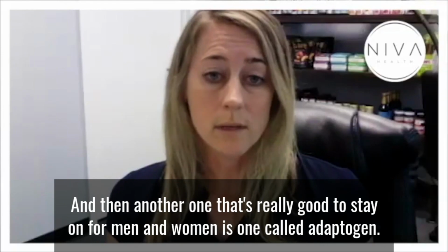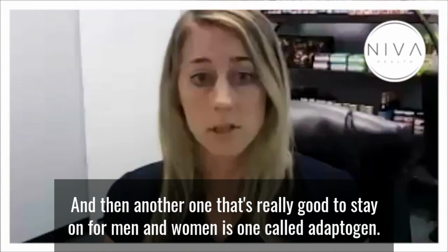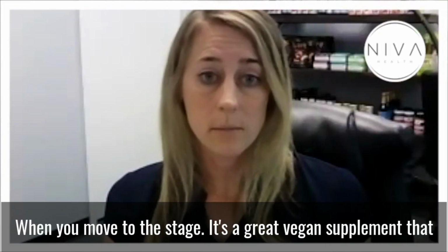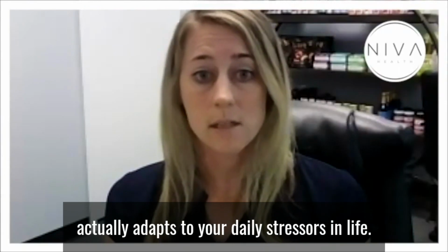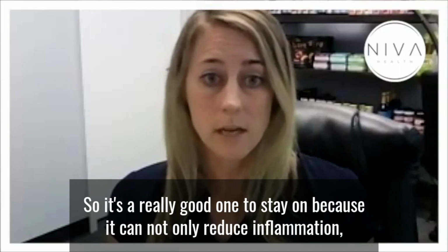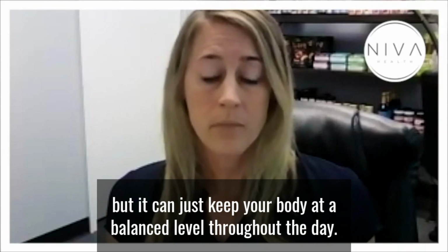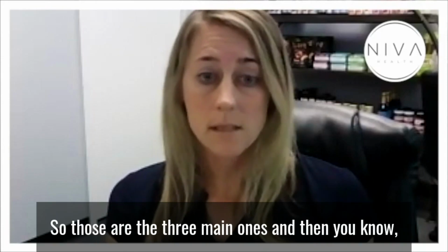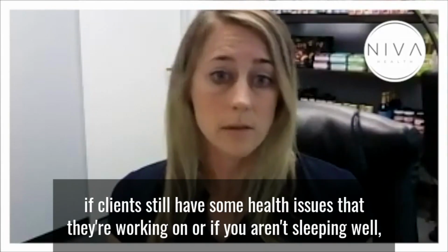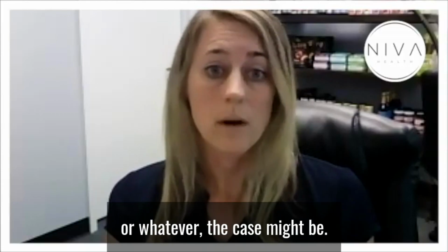And then another one that's really good to stay on for men and women is one called Adaptogen when you move to this stage. It's a great vegan supplement that actually adapts to your daily stressors in life. So it's a really good one to stay on because it can not only reduce inflammation, but it can just keep your body at a balanced level throughout the day. So those are the 3 main ones. And then, it's case by case after that, depending on if clients still have some health issues that they're working on, or if you aren't sleeping well, or whatever the case might be.